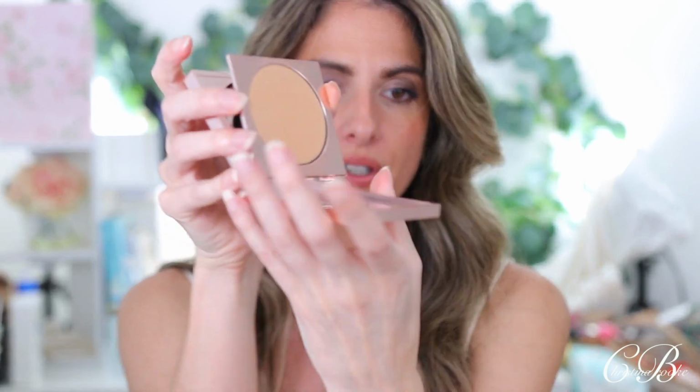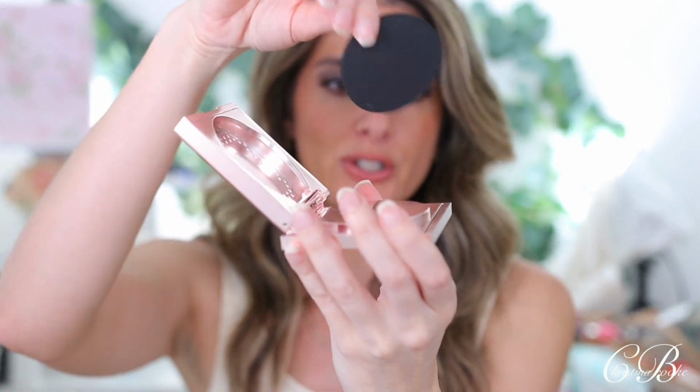So I have their brand new talc-free powder. This is their setting powder, and it looks just like this. On one side it has the powder, and then it has the little spongy, and I wanted to give it a try. They sent me two different colors, light medium and medium, so I'll be trying this out for you guys in today's video.